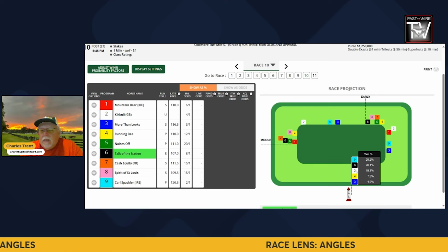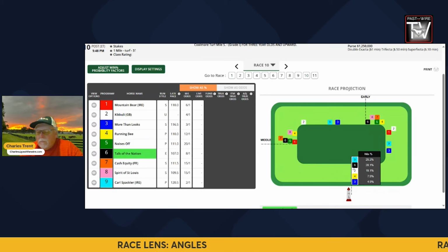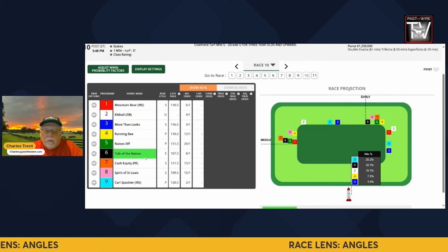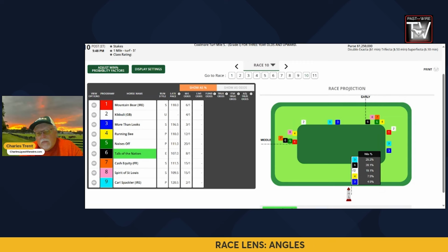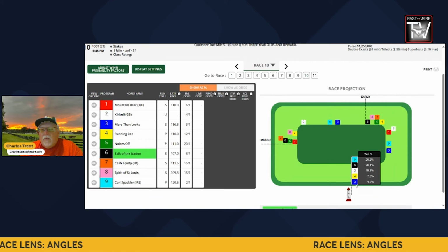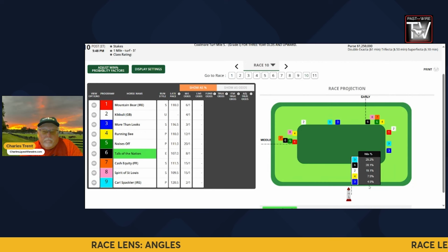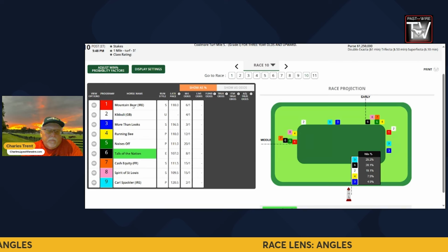At the end of the race, they are saying the 9, but barely, 29%. They're saying the 6. Yeah, who's that 6? Talk of the Nation. Definitely got a lot of talent. 28%. The 2 at 19, 4 at 7, and 3 at basically 5. I like 8, 9 is my exacta. That's my exacta this race.